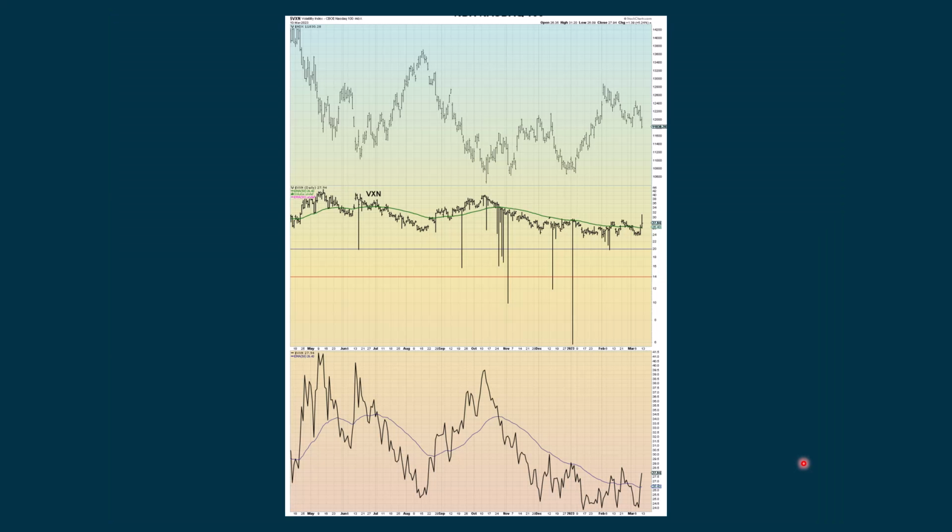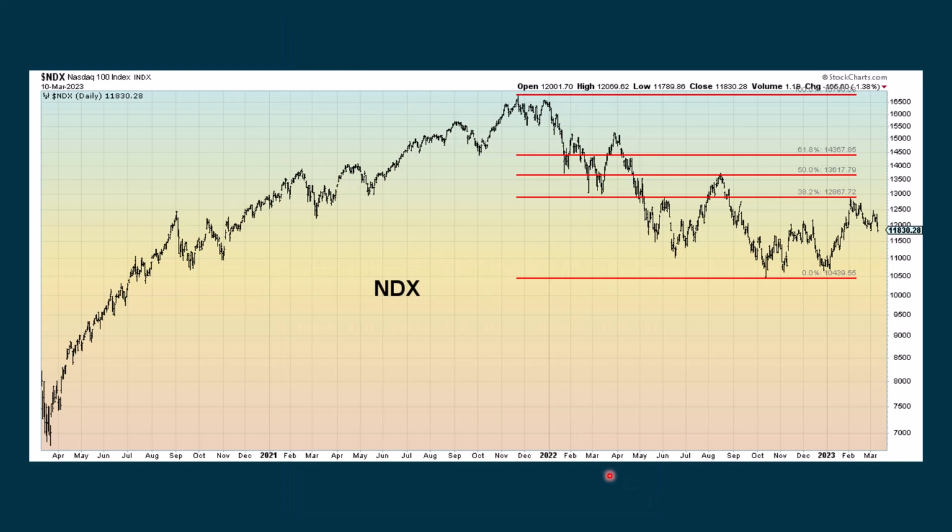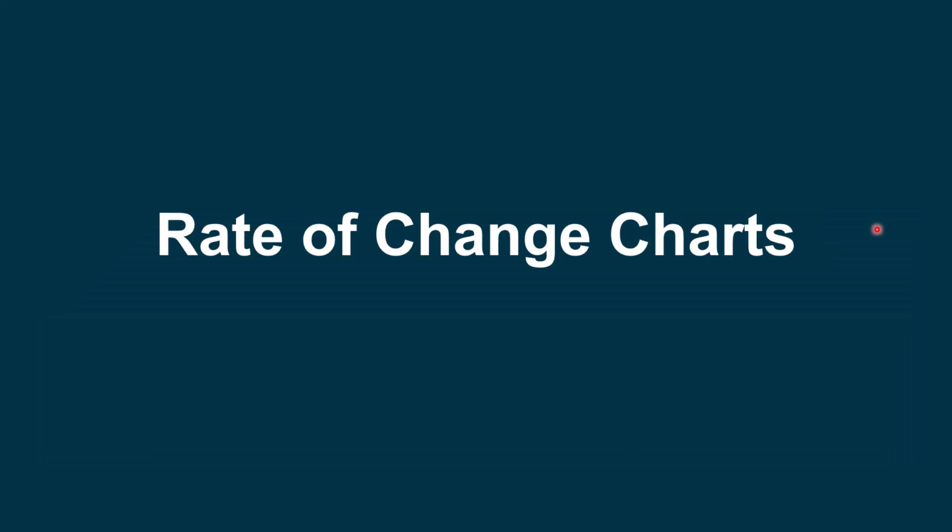Some other measurements. This is the VIX for the NASDAQ 100. I can't really use this chart all that much because of a lot of erroneous data. So I look down here at the line chart showing how the volatility in the S&P picked up. Well, it also picked up in the NASDAQ 100. This is a Fibonacci measurement going from the all-time high to the October lows, how we came right up to this 38.2% retracement and have been falling back down ever since.